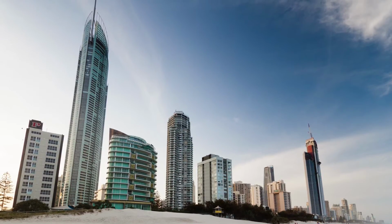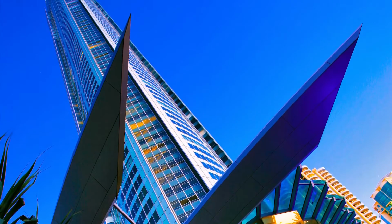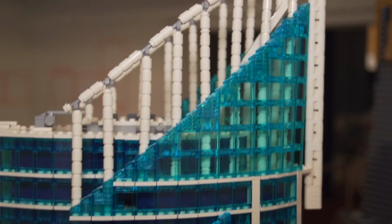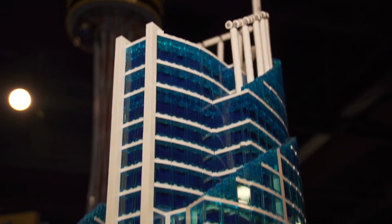So the Gold Coast is famous for its Q1 massive skyscraper. It's a really unique shape as well, and it has an amazing spire and quite a unique top to it, if you like. It's probably one of the better looking buildings of the models that we've finished. That's not to denigrate any of the others that we've done, but the colour scheme really pops. It's a really amazing model and it looks really, really great.